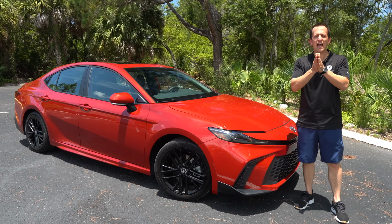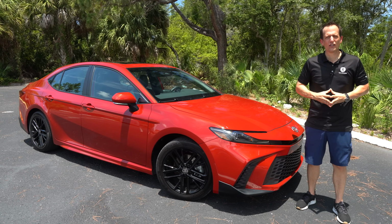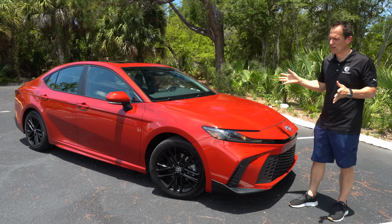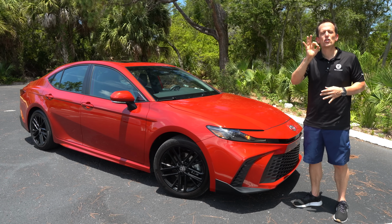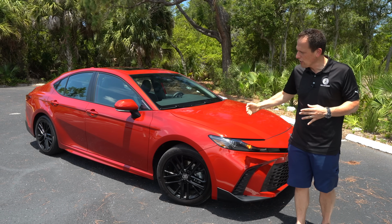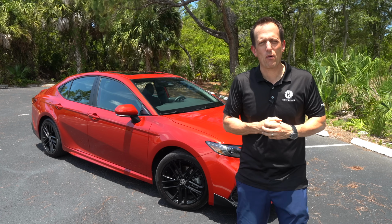I'm back here in one of my favorite hot, steamy, sweaty filming locations because guess what? We have something that's getting a lot of people hot under the collar. What is it? This is your redesigned 2025 Toyota Camry. This particular one is the SE trim. But before we get into this new look of the iconic Camry, let's talk about what's going on here.